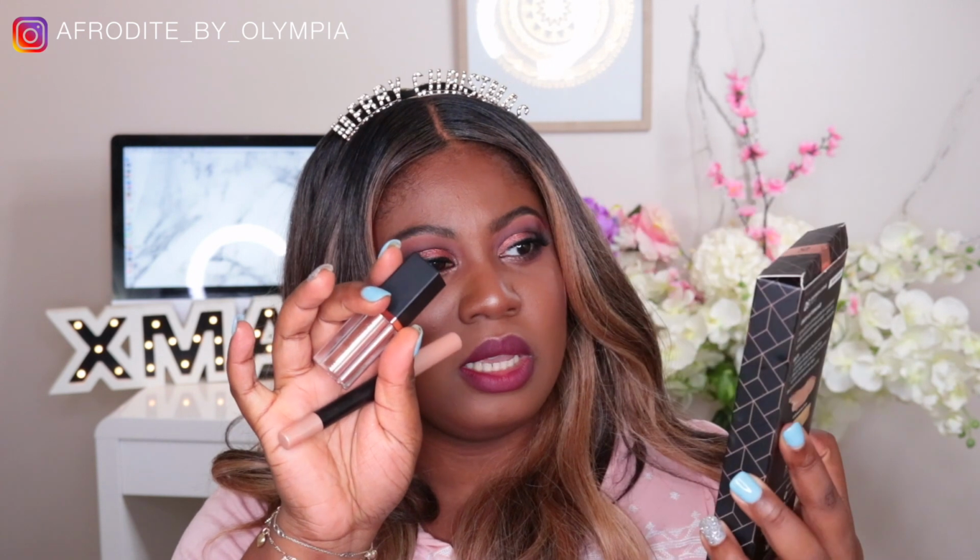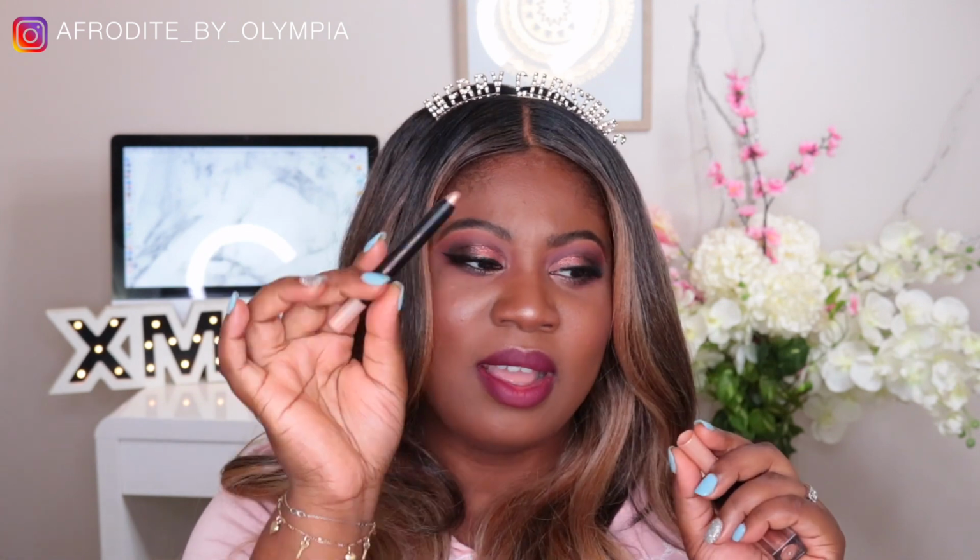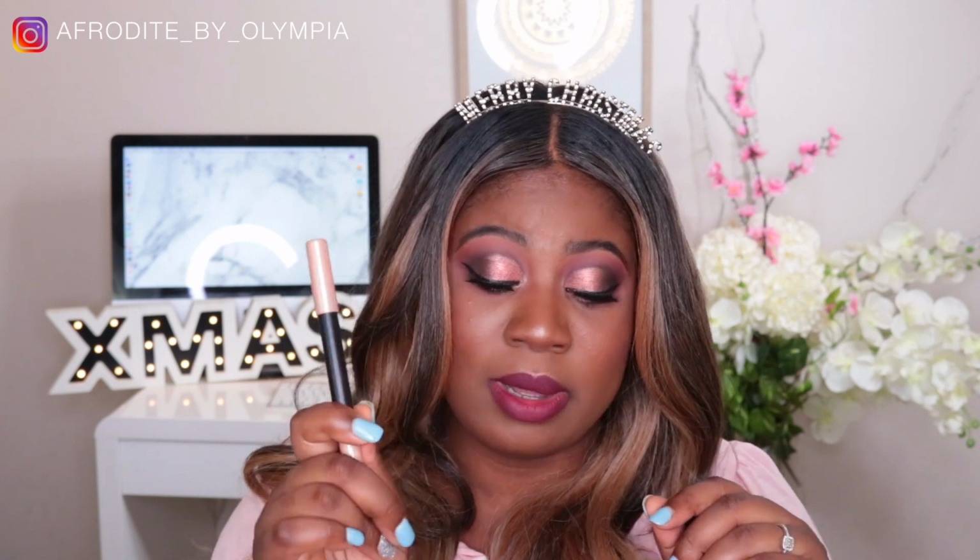So this is the Shimmer and Shine eye kit. The champagne pencils, what I have on my inner corner. This was really nice. It blends out really easily. I want to try this all over my lid. Check out my Instagram because I will do an Instagram video probably using both of these. A really simple holiday look.